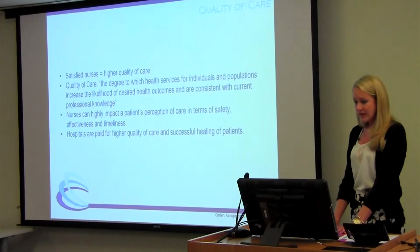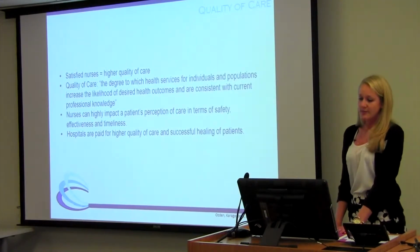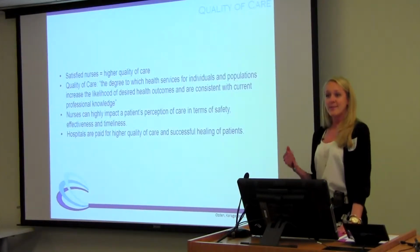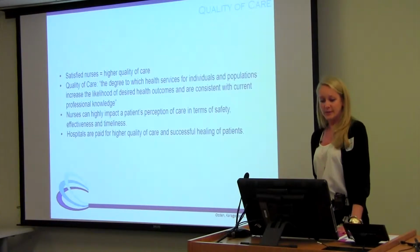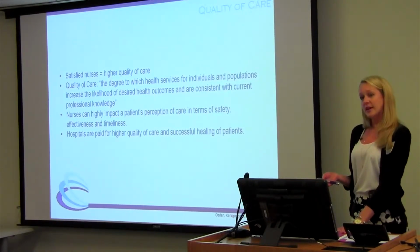Quality of care: the degree to which health services for individuals and populations increases the likelihood of desired health outcomes. As someone who's not a medical person, I've had this described to me as the best care at the least price, and that's the least price to you as the patient, and to the facility, the hospital. So nurses can impact a perception of quality of care.